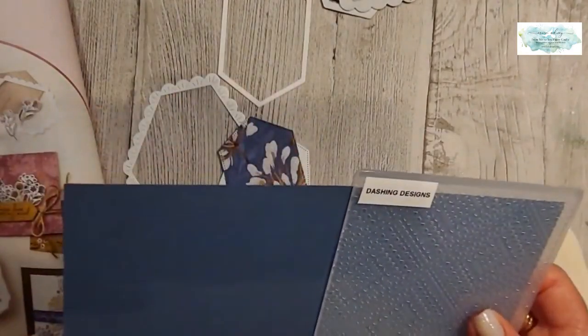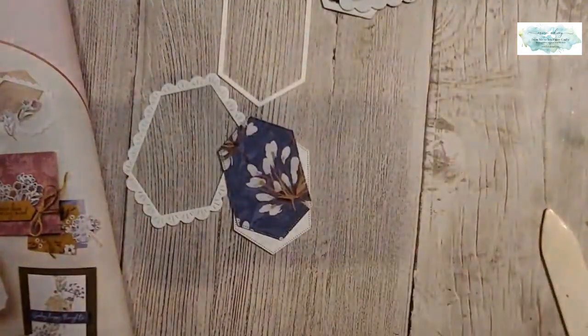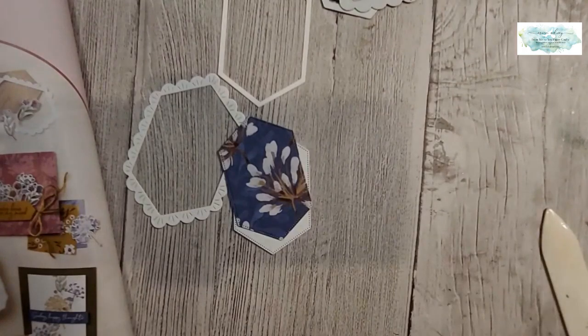So I'm just going to place this in here and get it as close to my fold as possible. And then I'm going to run it through the machine like this. So I'll be right back. My machine is right next to me. And I am using the platform, the gray plate, which is the number 4 plate. This is the one I'm using here. So I'm putting that on top of the embossing folder, and I'm getting rid of all platforms except for the base platform. Now I'm going to run this through.